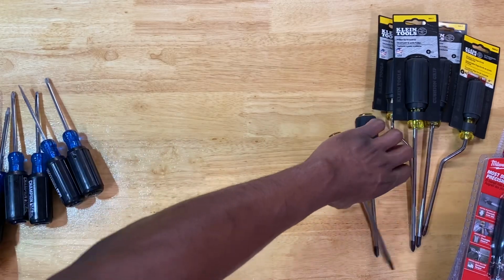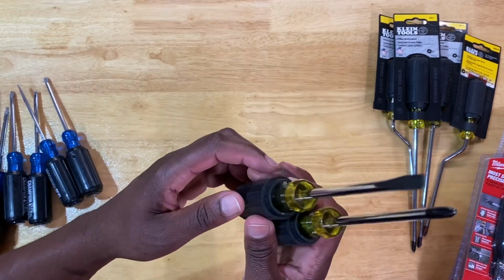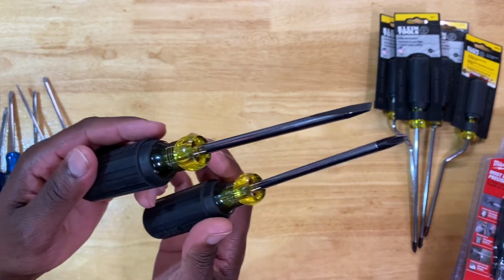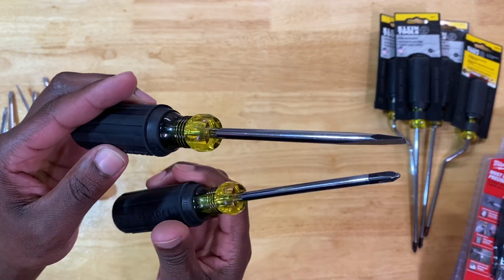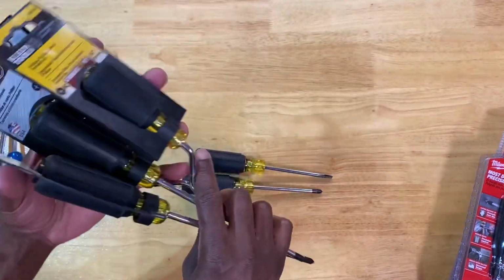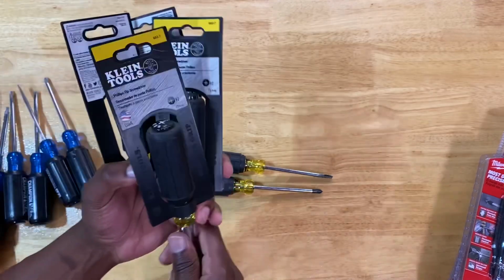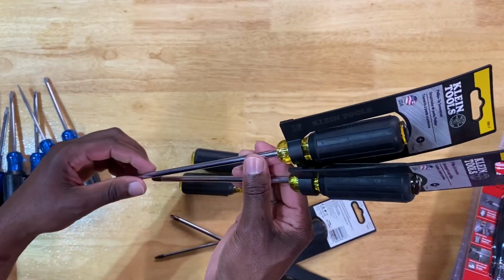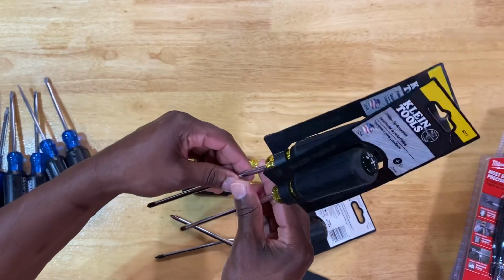And then we'll go over to the Klein. Just standard Klein. I love it that they had the magnetic tips. The magnet is not that strong, but it doesn't need to be, because you're not trying to hold anything like a bolt or anything like that. And then I just have these ones in the packaging that I haven't opened up yet. They were just sitting in my overstock drawer.